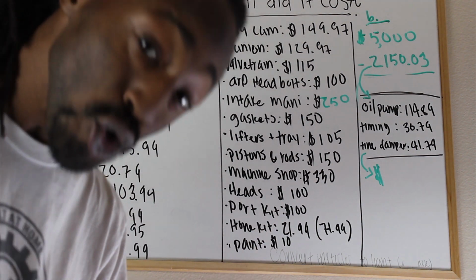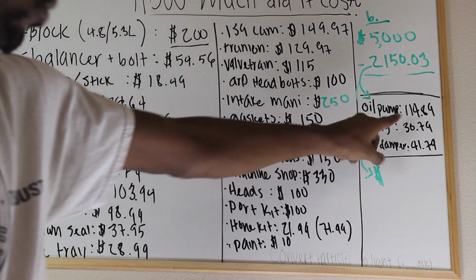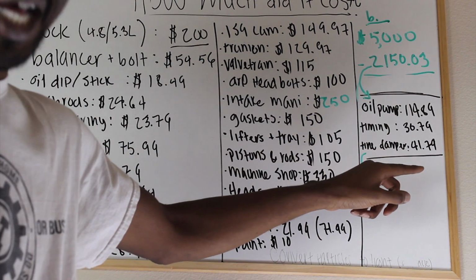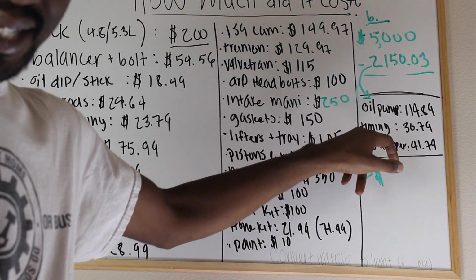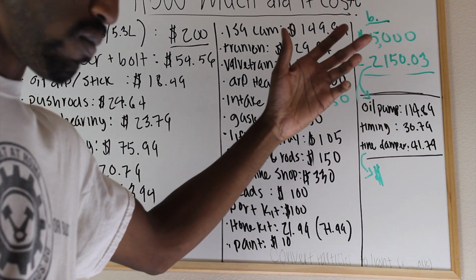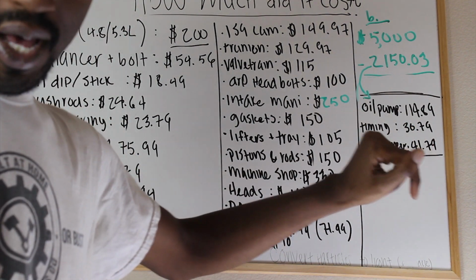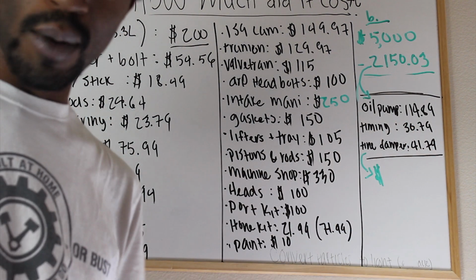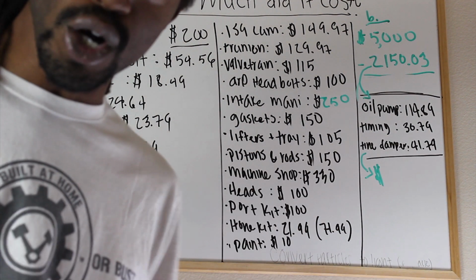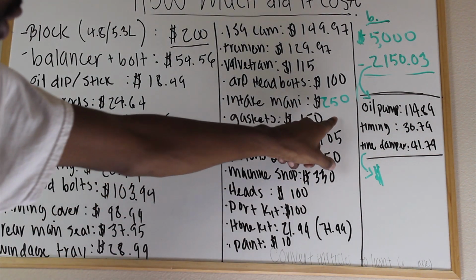So, with those new parts added into the pricing right here, the oil pump itself was $114.89 for a brand new Melling high performance oil pump, high pressure, but not high volume. The timing set that we got for the correct generation of this engine, I think it's Gen 4, 2014, I think, was $30.79, and then the timing damper kit that would allow us to use that style on this earlier block was $41.79. And the intake manifold itself was $250.